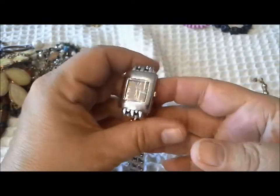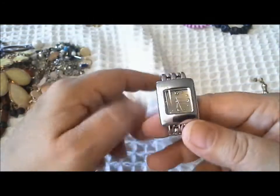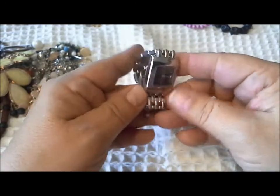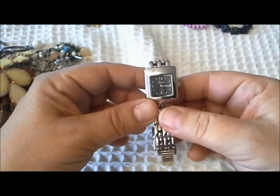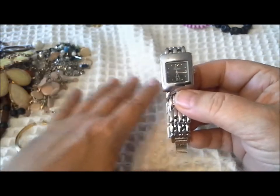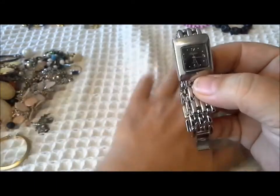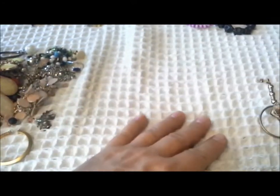Might be worth seeing if it'll run with a battery. Usually that's all that's the matter with most of these watches. And the fact that everybody has a smartphone or a cell phone with the time on it, who needs to wear a watch these days? Or people are wearing their fitness watches, which tell you the time and heartbeat and how many steps you've walked. So put that in the watch pile.